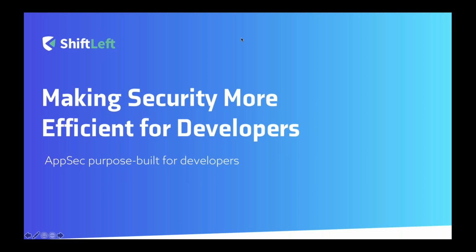The topic of making security more efficient for developers is one that we find really exciting because we think that this notion of developer productivity in a security context is really the key to how application security can catch back up to the modern software development lifecycle, which has unfortunately kind of left application security behind. So with that being said, we will jump right in.